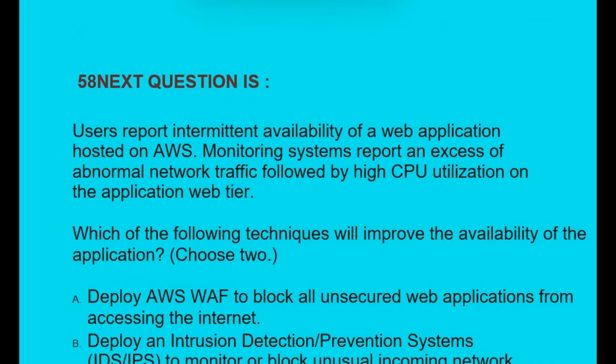Question is, users report intermittent availability of a web application hosted on AWS. Monitoring systems report an excess of abnormal network traffic followed by high CPU utilization on the application web tier. Which of the following techniques will improve the availability of the application? Choose two options.